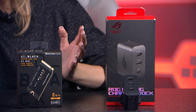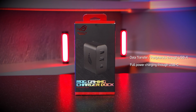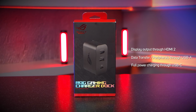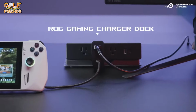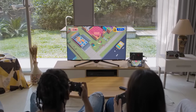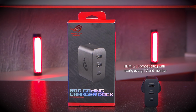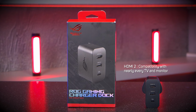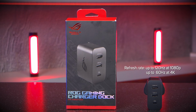And what about the dock, I hear you say? Well, the ROG Gaming Charger Dock combines full power charging, data transfer, and display output from a single device. When paired with the ROG Ally, you can connect to a TV or external monitor via HDMI, connect your keyboard and mouse with USB-A, and charge your device over USB-C, allowing for seamless gaming on the big screen. The dock's HDMI 2 port gives you seamless compatibility with nearly every modern TV and PC monitor, supporting up to 120Hz refresh rates at 1080p and up to 60Hz at 4K. Both your fast-paced games and video content will be displayed with crystal clarity.